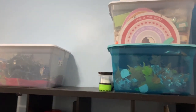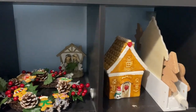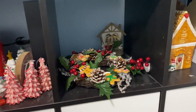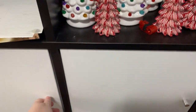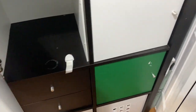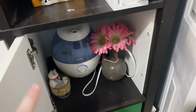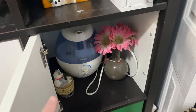So I have these things at the top still, which I will take down when I do not have a baby on me. And then I have these pieces up here. These are more breakable pieces, which I need to find spots for safely. But everything else is out of here. Of course, it still needs to be reorganized. Oh, and then there's still this one. I need to go into here. But yeah, that will stay in here in a different spot.